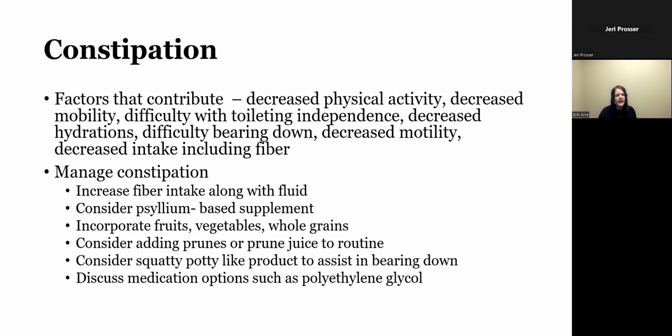Constipation. So I talk a lot about constipation. There are so many different factors that can contribute to constipation in ALS. It's kind of like a perfect storm. So there's less activity typically, less mobility, so even just walking around less, difficulty going to the bathroom alone, so it may prevent people from wanting to go to the bathroom, less hydration, so not drinking as much, not staying as hydrated, difficulty bearing down when you go to the bathroom.